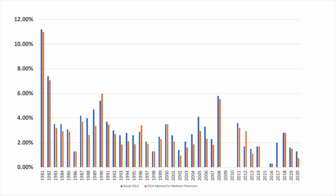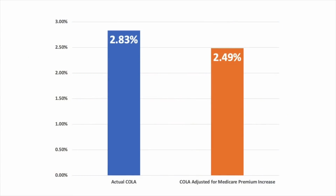As you can see, in years where there was a cost of living adjustment, the Medicare Part B premium increase didn't actually have all that great of an impact here. So this chart completely destroys the argument that Medicare premiums eat up all of the increases you receive from the annual cost of living adjustment. If you average that out since 1981, you'll find that the average Social Security benefit has grown by 2.49% per year when the actual cost of living adjustment has been 2.83%. So not quite the difference that some think.